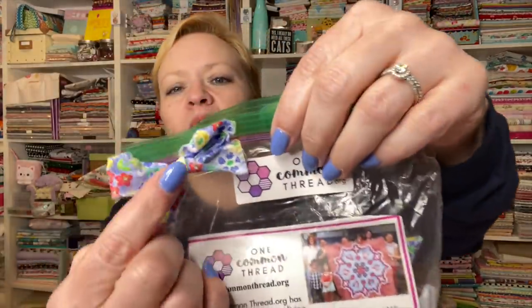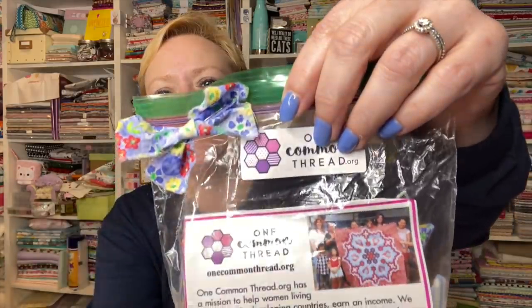Oh my goodness. So look at it, we got this whole little packet and it's full of hexies. And let me just pull this out. Look how they put a little ribbon on there. Isn't that cute? All right, so we have a little card in there.